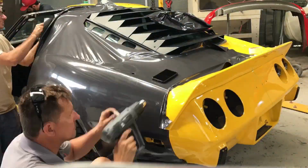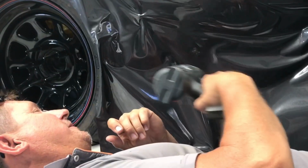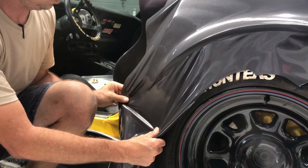Without the spoilers or the wheels or anything that we have done now, just that two-tone didn't really look too good. But now that we've got all the other aspects on and it's sitting on the floor, it definitely looks a lot better now. The multiple rods going.